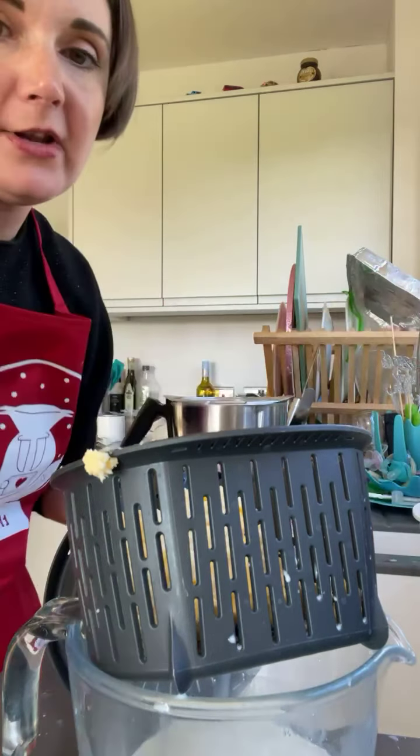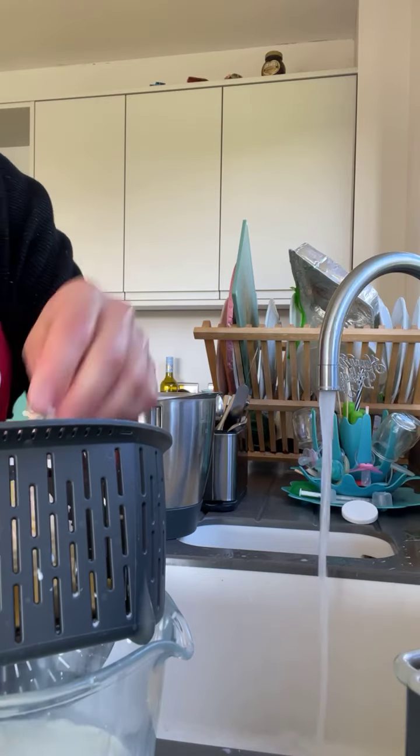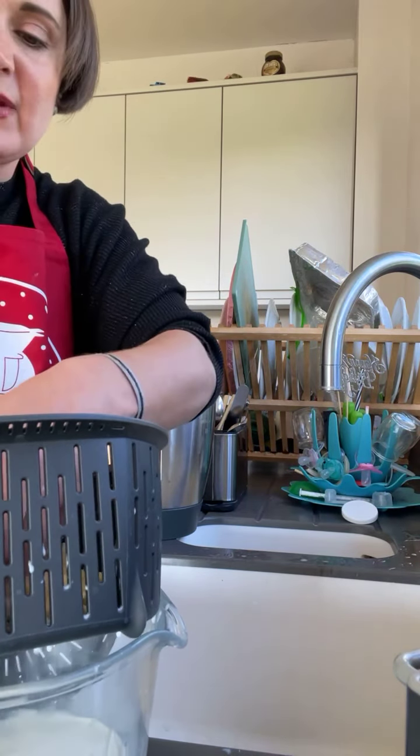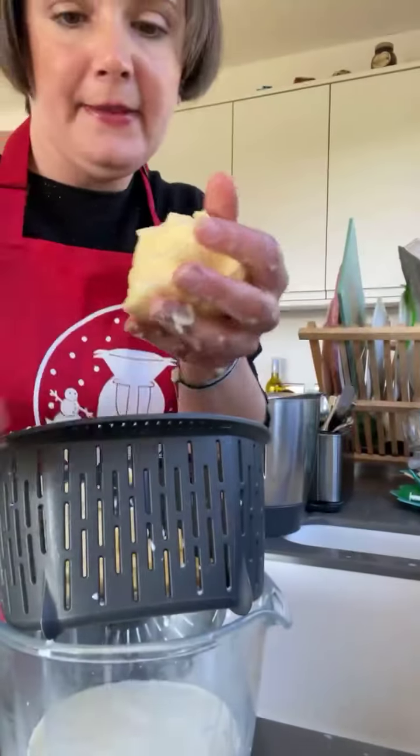I've got my tap running, like that. You can see the tap running. And then what you want to do, once you've sort of squeezed out, just take that off for a moment. Once you've squeezed out all the buttermilk, I'm just going to give it to you as an example. You can see all that buttermilk coming out, yeah?